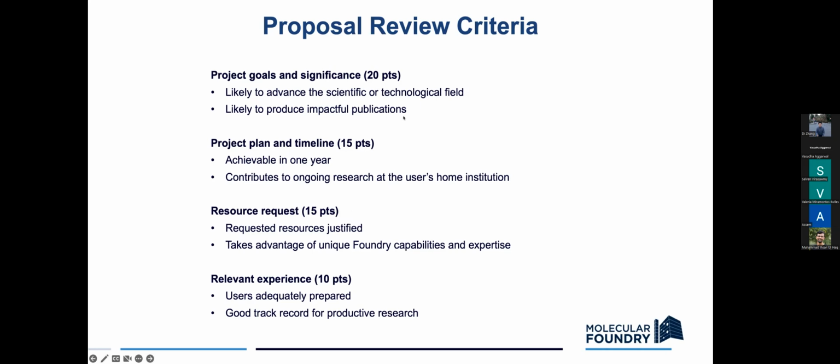And I see a question. The question is, do you require institutional affiliation for the proposals? For example, if I'm planning to perform proof of concept for my own startup, would that require an institutional affiliation? Thanks for the question. Every user has to be associated with a home institution to be able to work at the Foundry, but that home institution could be a startup. So that is fine. An LLC, for example, would be fine. As long as you've got a home institution that can legally enter into a contract with Berkeley Lab, you're good to go.